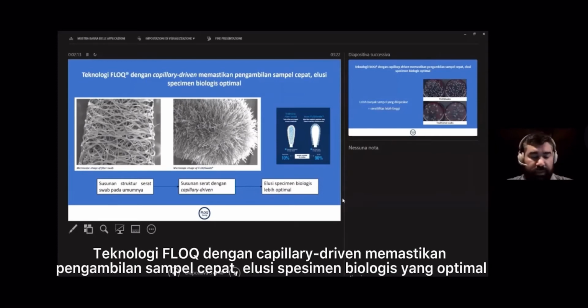As you can see on the screen, on the left you have a microscope image of a fiber swab, so you can see this kind of web structure for the classical swabs, and on the right you see a microscope image of the flocked swab. It has what we also call an open structure, and the differences between these two structures are related both to the absorption and to the release of sample. This means that the structure of the classical swab can interfere with the absorption of the sample, while with the flocked swab this open structure allows you to absorb almost the entire volume of sample you need to collect.